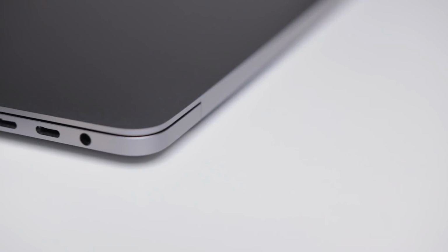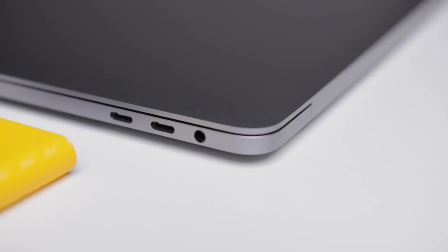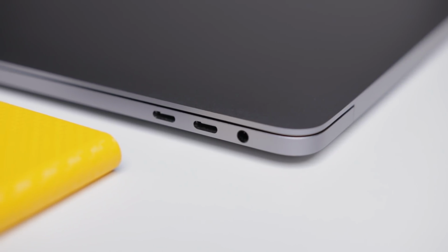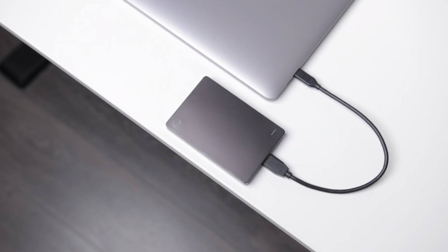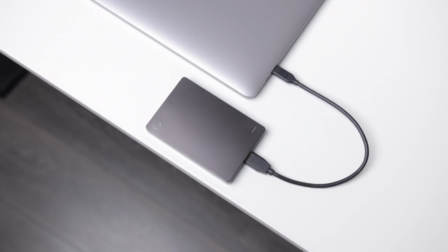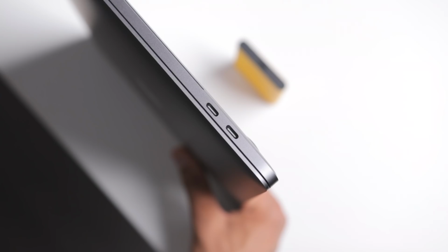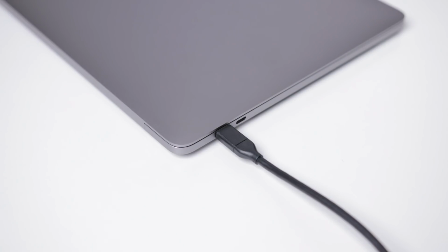USB-C is definitely something to get used to on this computer, especially with computers in general in 2018, but I've completely embraced it. I pretty much bought USB-C cables for all my different accessories like my SSDs, my hard drives, my printers, all those different things, they're all USB-C. The only thing I really miss on this computer is having an SD card slot. I need an adapter for that, but besides that, the USB-C life is good once you adapt to it.